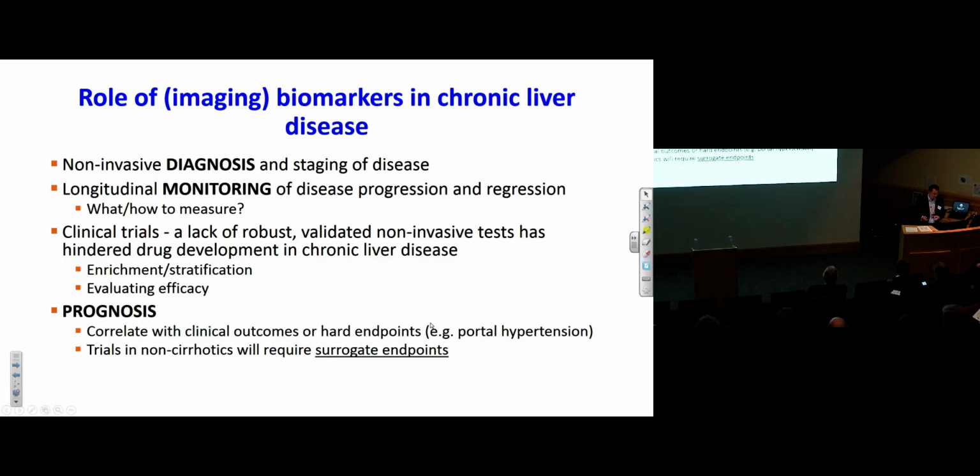We also need biomarkers that have prognostic value, and these should correlate with clinical outcomes or hard endpoints, like portal hypertension, for instance. And it's critical because trials in patients who don't have cirrhosis, so just have fibrosis or earlier liver disease, will not develop clinical events, clinical outcomes, so we will need surrogate endpoints in these people.